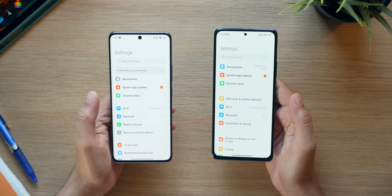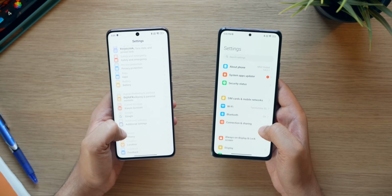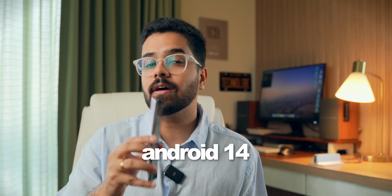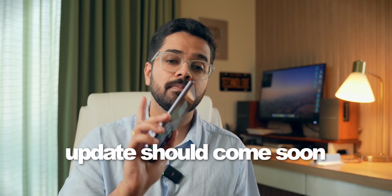But with that being said, the software optimization is great on both these phones. I've not noticed any major lags or bugs with the Redmi Note 14 Pro. It has been a smooth experience. Now, one thing I would like to mention over here is that this smartphone still runs on Android 14. The Android 15 update has not come yet, and even HyperOS 2.0 that should come soon to the Redmi Note 14 Pro.